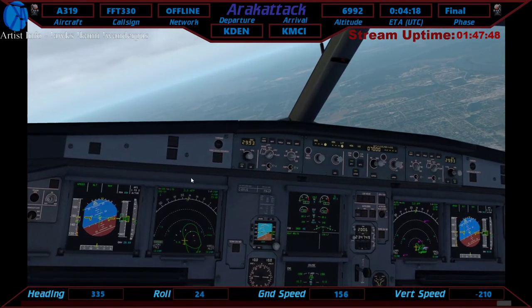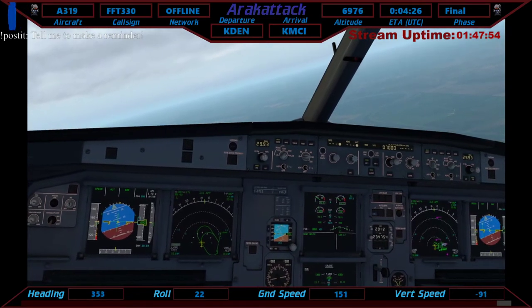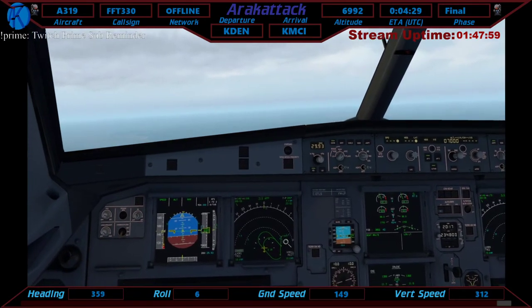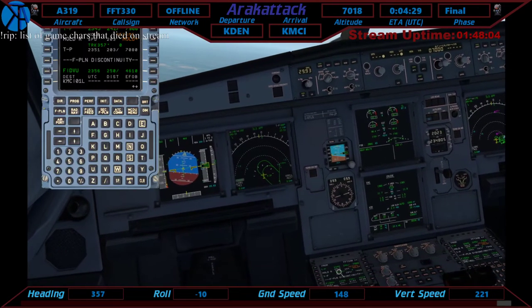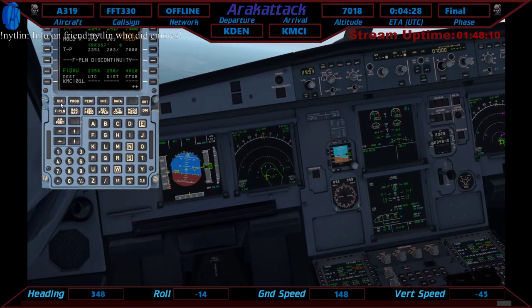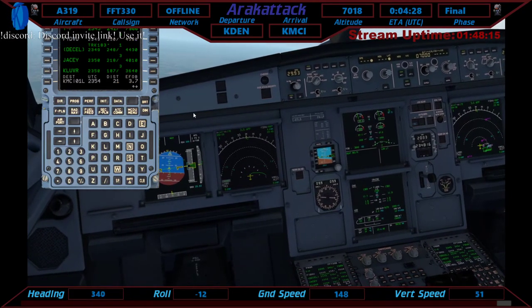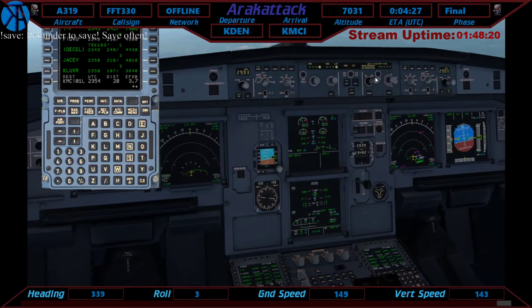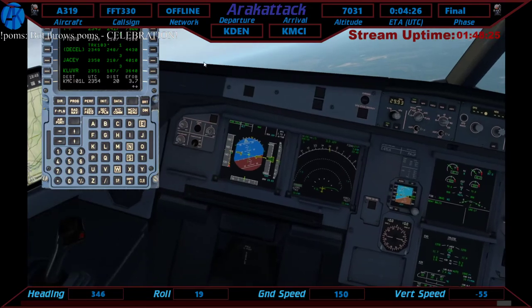So we're just going to turn around straight. We're going to hit the approach to FIDVU again. That looks like it's already got us past FIDVU. Right now, let's go direct FIDVU. Going to descend.